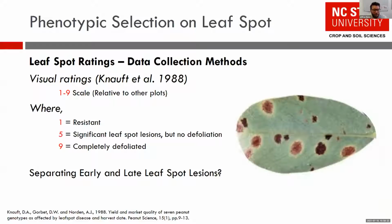Many of our current efforts to identify and select for leaf spot resistance are somewhat limited to a subjective evaluation of breeding plots by a peanut breeder, in this case, me. These ratings aren't as straightforward as you think and often can be compromised by changes in weather, raters, replications, field size, etc. For leaf spot, we rate on a 1 to 9 scale, which is similar to the Florida scale, or very similar.